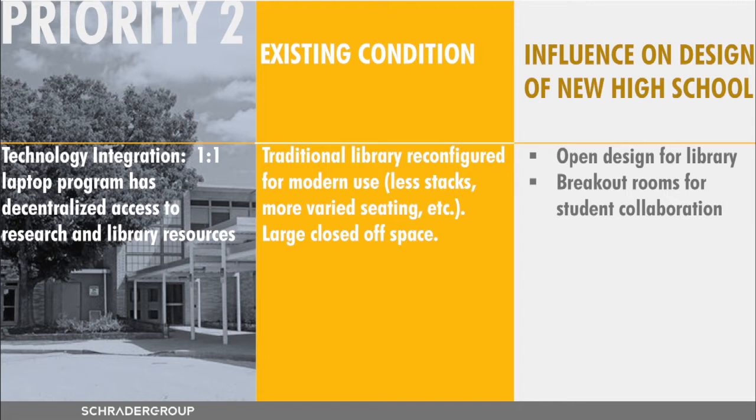You had to go to a computer lab to access those sorts of things. You put that in every kid's hand, which is very commonplace today, and then you don't need the kids to come to the library. So your library becomes something entirely different. And we've made the best we can, and we've reconfigured our library. We have fewer stacks and fewer books in there. You see the books are in our classrooms, not necessarily all in the library. But you don't need that large closed-off space that we currently have.